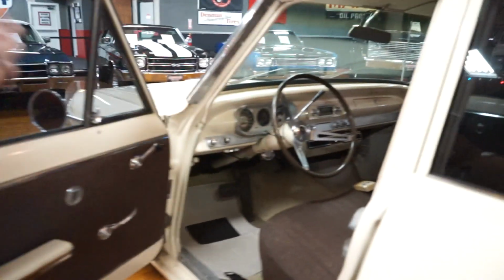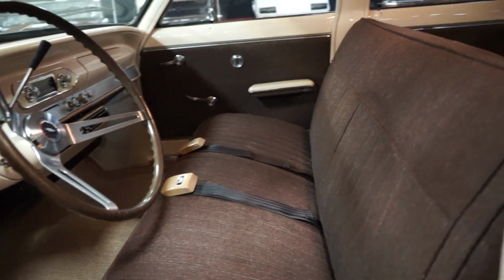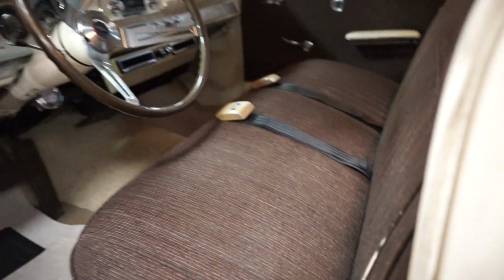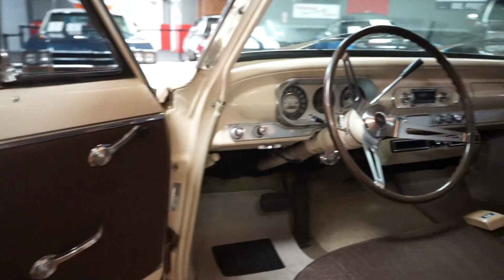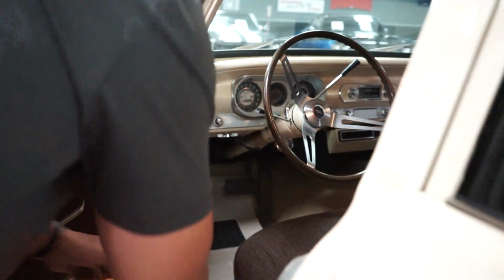Bench seat column shift car. The interior in the vehicle looks to be in pretty good condition. There is a little wear mark there on the back of the driver's seat where the driver gets in and out and rubs against there, but nonetheless, not torn, not worn out, not faded, not stained. Aftermarket steering wheel looks to be in good shape. Let me show you the carpeting in the vehicle. That looks to be in good condition as well.